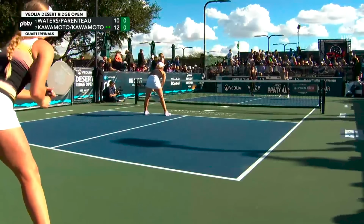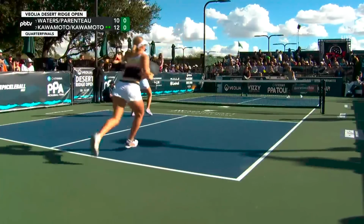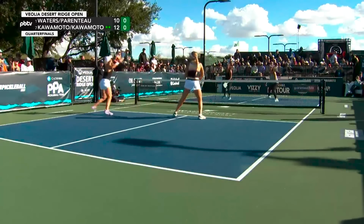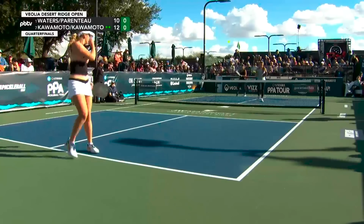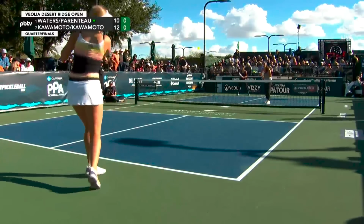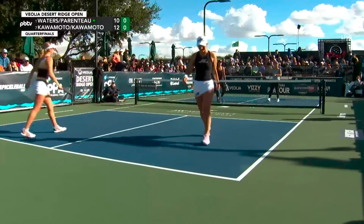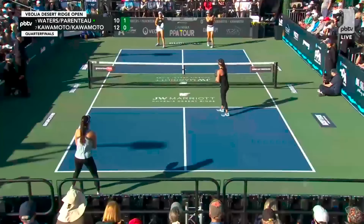Welcome back, everybody, to the Veolia Desert Ridge Open, and an upset is brewing. Side out. And Dave, I want to see if they continue to go middle with the dinks here. I was trying to figure out exactly the strategy of that, and I couldn't quite come up with much. Maybe not trying to give them angles of some sort, pulling them out wide. It's obviously a conscious decision.